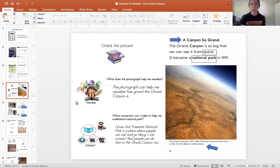Actually, before we move on, I want you to read this page on your own. So start at the heading, and I want you to read through your paragraph. Remember, your strategies are on the side if you get stuck. We're starting here at A Canyon So Grand.